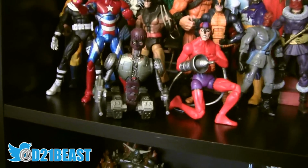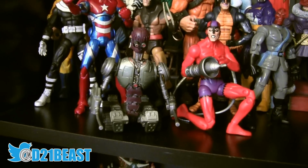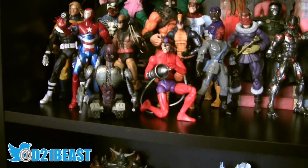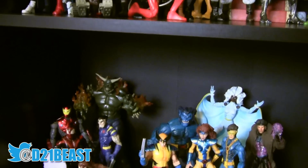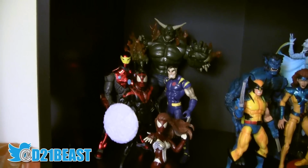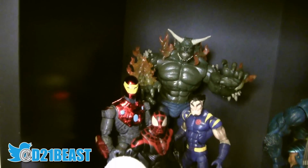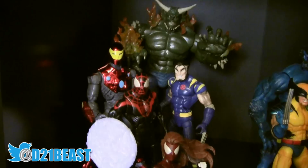Oh, and I forgot to mention the Sentinel drone that came with the new X-Men Wolverine as part of the X-Men Classics line. Wish I still had that new X-Men Wolverine. And then coming down, we just kind of have a mix-up shelf. I have all of my Ultimate Universe figures, if you don't count the Doc Ock we already looked at. The Ultimate Green Goblin Build-A-Figure in the back. We've got the Hasbro Ultimate Iron Man, Miles Morales Spidey.